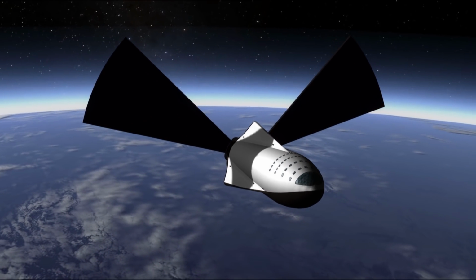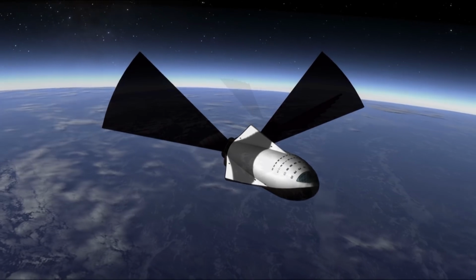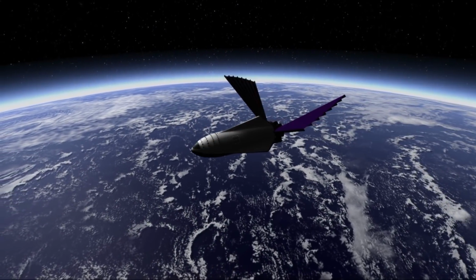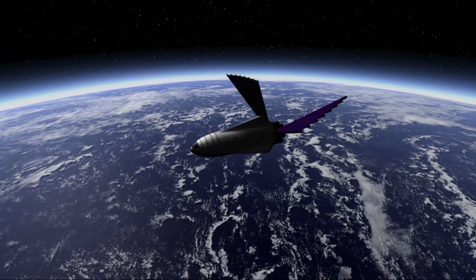And finally deploying those massive solar arrays to generate a huge amount of power for use by our elite Mars crew on their maiden voyage.